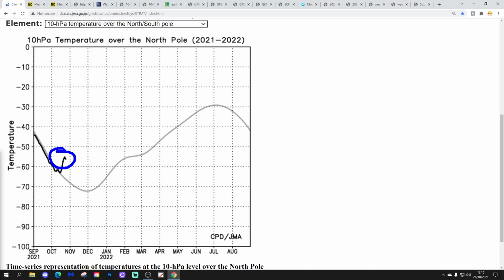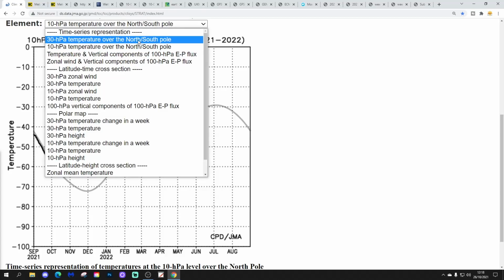over the North Pole. But the main reason for looking at this is not that it's anything overly dramatic in itself. It's just that it's very unusual for that to happen in October. Normally, the black line would be doing something a bit like that. The past few years have tended to do something a bit like that, with very cold early season stratospheric temperatures over the North Pole. So this year we're doing something rather different, something we've not seen for a while, I don't think, which is that we have a relatively warm temperature at 10 HPA and above average in what is otherwise quite a cooling time of year on average.